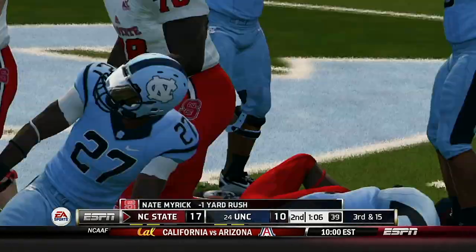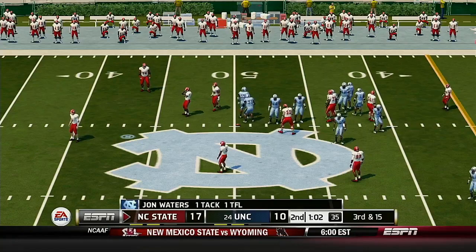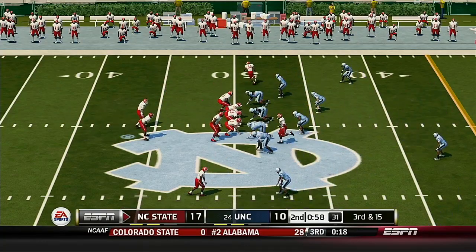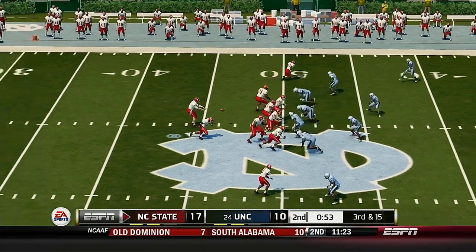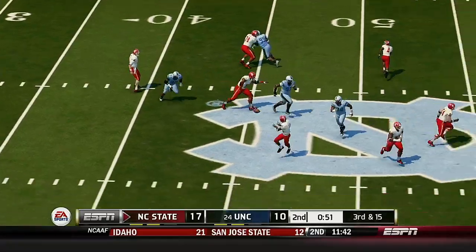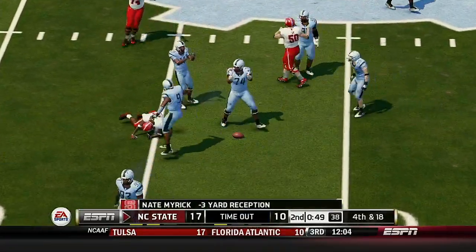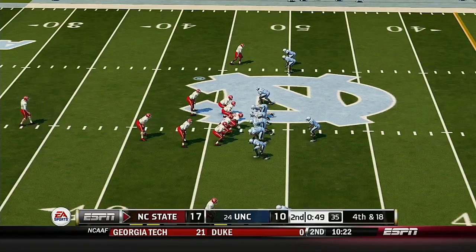And they'll bring him down behind the line. The object was to sell the pass and then sneak by the defensive line with the run. The problem here was that the quarterback didn't sell the pass very well. Crosses to the running back and they got him for a loss. North Carolina is going to have to use their second time out of the half.